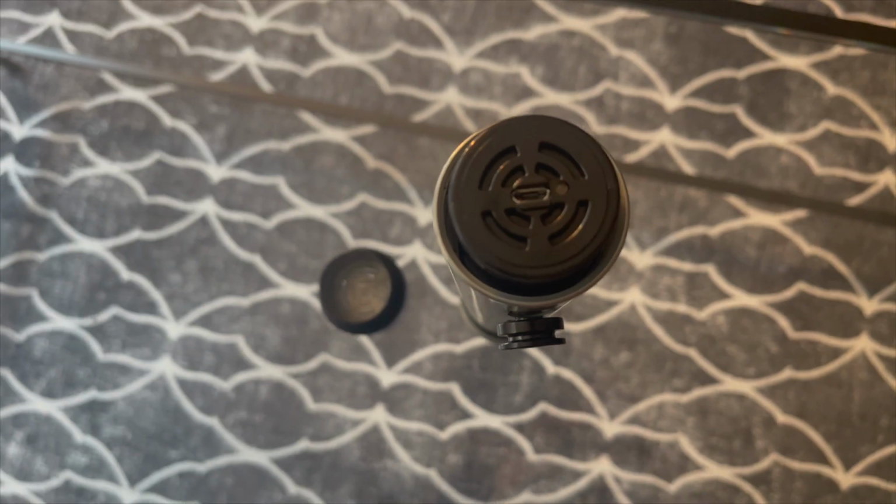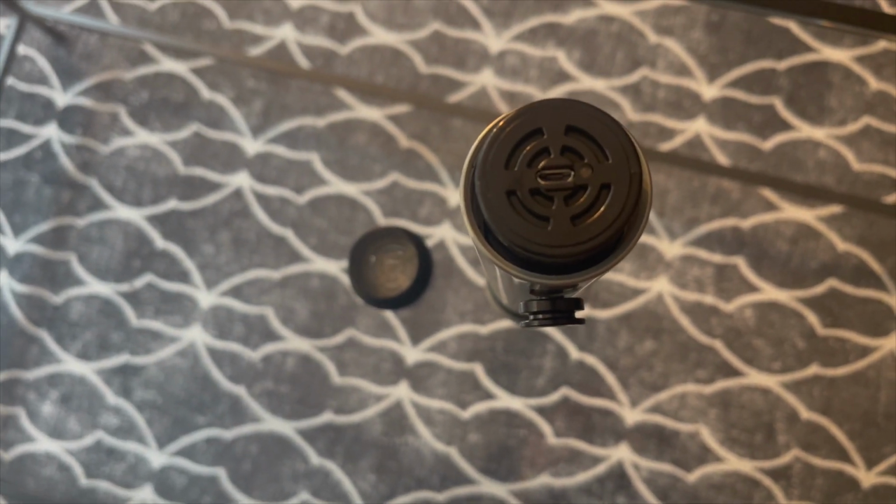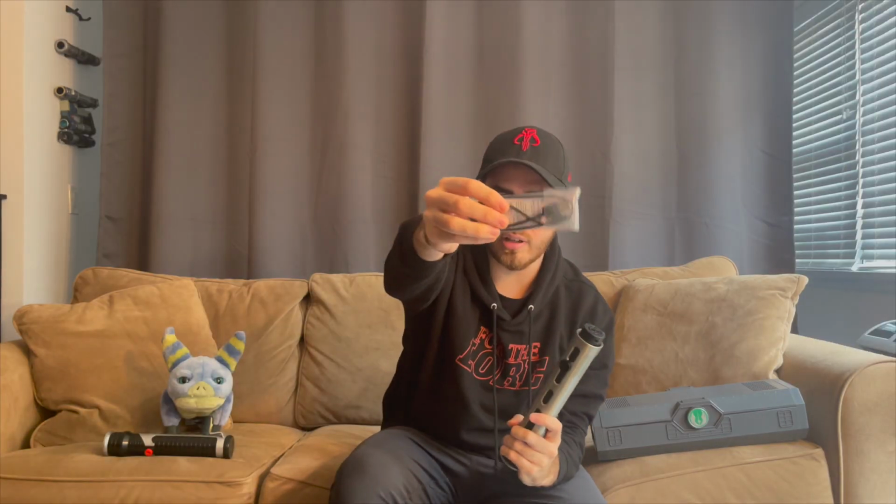You screw off the end piece, and then that's the battery. Oh yeah, so this doesn't even come out. It just straight up charges right there. You've got the input, you've got the plug here. We'll find out in a minute if we're gonna need to charge this.